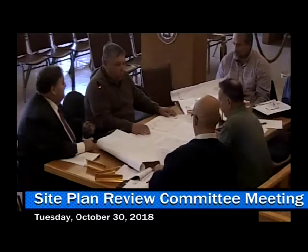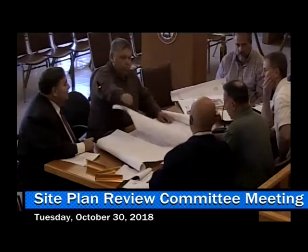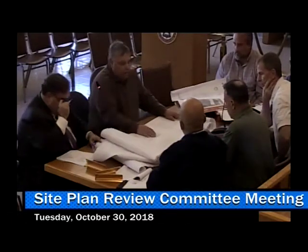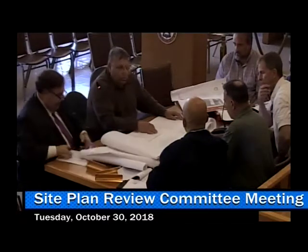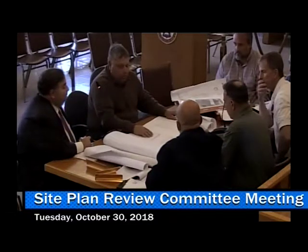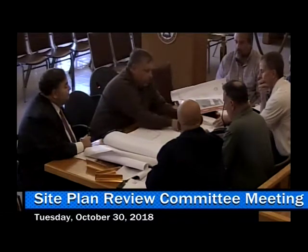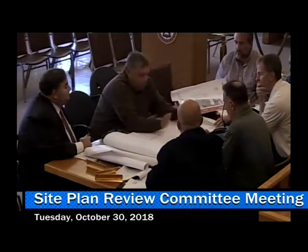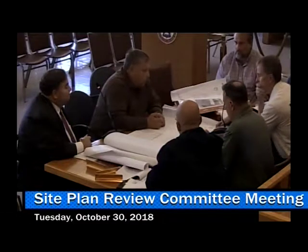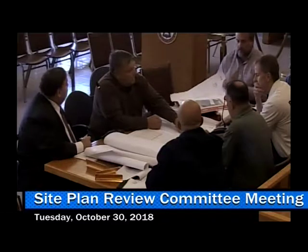Want to show them the rest of it? So the architect looked at all that and came up with that solution. We're using Hardie board on the building. He's using storefront windows, it'll be all permanent. We added lighting instead of a cloth awning, and it'll give an effect. Down lighting and up lighting. Yes, double door on the side.